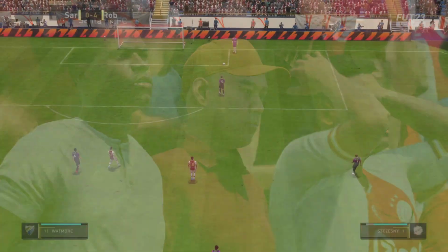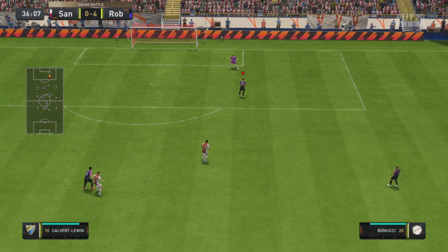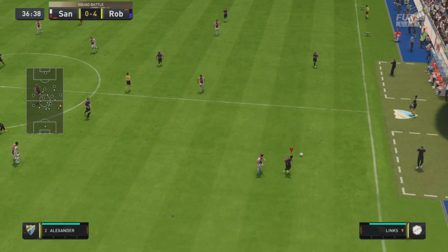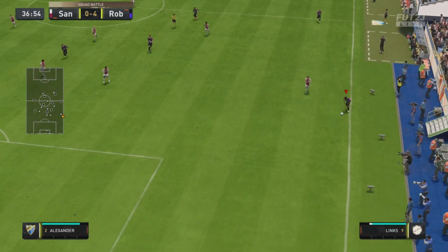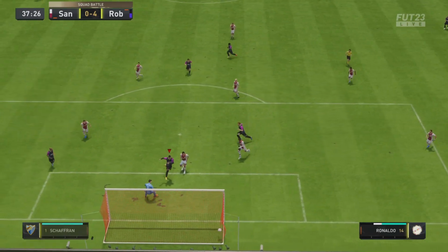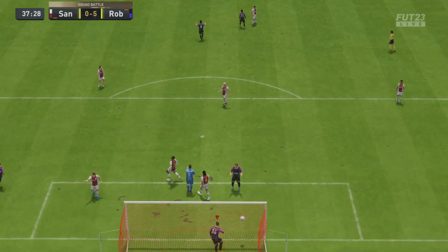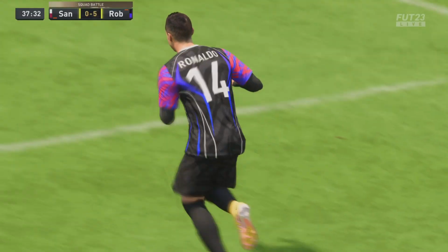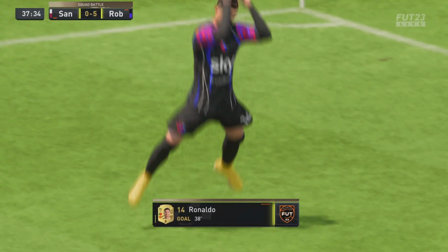Effort from a difficult angle, Stuart. Well, he took the wrong decision there. He surely had to cut that back. Oh, breezing past him. And Ronaldo prepared to fire. And that's the hat-trick! Tearing apart this defence time and again. They simply can't handle him.